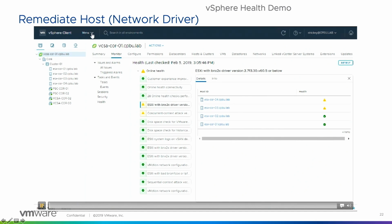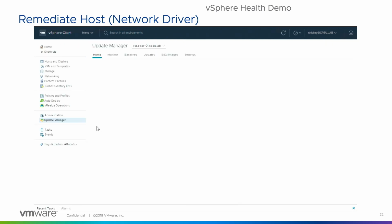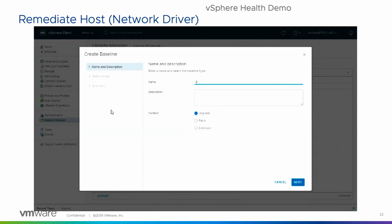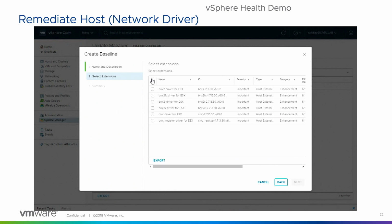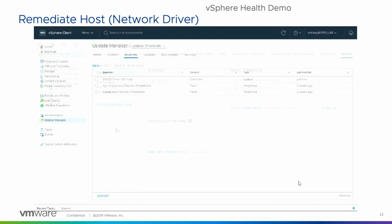What we're doing here is remediating a host. We found an issue on this host with a network driver that could possibly cause a purple screen of death, or PSOD. So we're creating a new baseline in vSphere Update Manager, an extension baseline so we can grab that driver. Prior to this demo, I downloaded the driver and installed it into the environment, so it's out there. Update Manager manages grabbing drivers, and you can grab those.